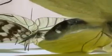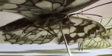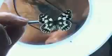And one particular butterfly shows how even a small change in the pigment's chemistry can make a big change in color. This is a marbled white butterfly. The white patches on its wings contain a pigment that reflects all the wavelengths of light, so appears white. But change the chemistry and change the color.